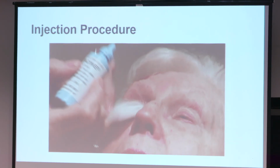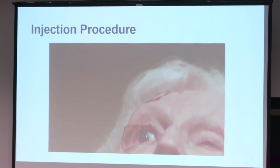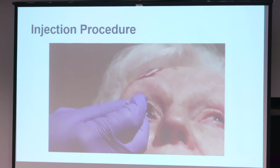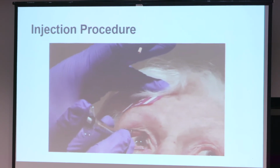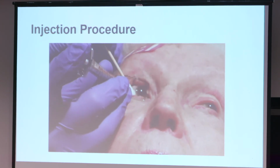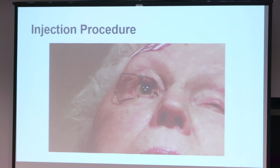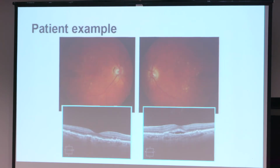So when we start out, we just give some eye drops. These help numb up the eye, prevent infection in the eye, and we use something called an eyelid speculum that holds the eye open. The way I usually give the injection, I use a little Q-tip. It just helps numb up the eye a little further, and here's the injection right here. And that was it. It's a very quick procedure. I don't know if you want to watch that again, but that was basically it. And then we actually rinse out the eye, and we usually see the patient within 1 to 3 months.